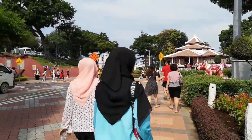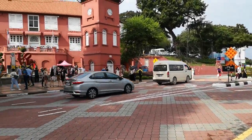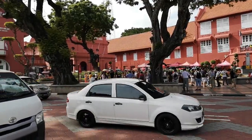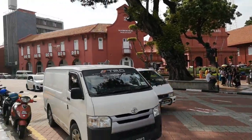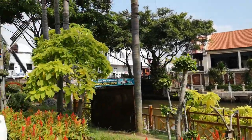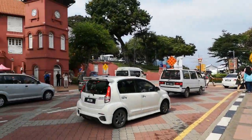My friend, remember this spot? Look at all these people, tourists. Malacca is really full of tourists, especially Chinese tourists. They are everywhere. They love Malacca so much.